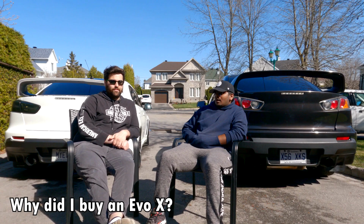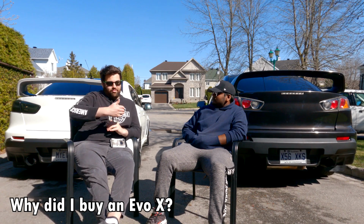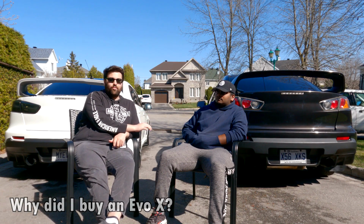And now that same car would be worth like $35,000, $40,000. So this car, as we've already seen, is approaching that level very quickly. These cars have doubled in value in less than 2 years. Yeah, they have more than doubled in value.